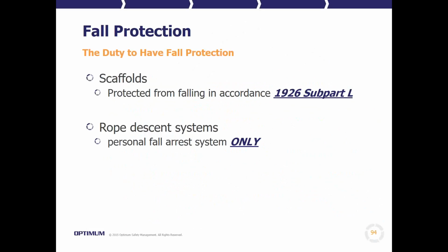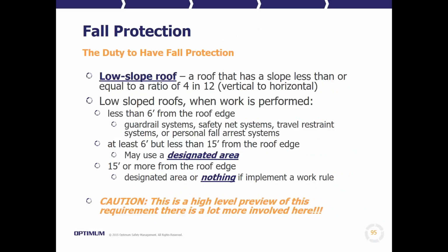Scaffolding, again, it addresses straight back to the construction standard of subpart L, which is going to tell us that when we're on a scaffold, we need fall protection, guardrails, personal fall arrest systems at 10 feet or greater. So they're giving us a little bit of leeway there. Rope descent systems, personal fall arrest systems only.